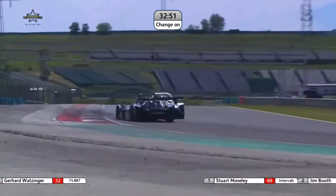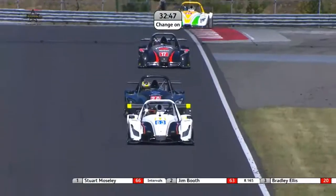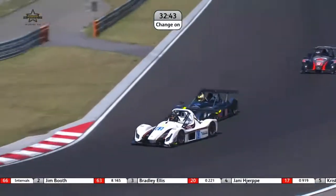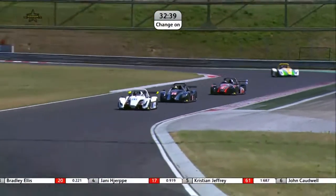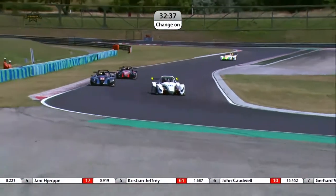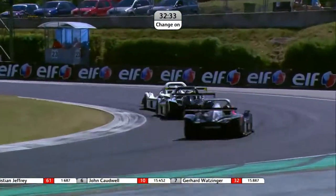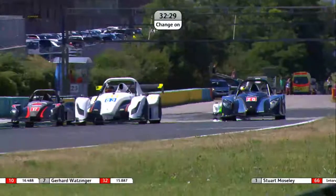So Stuart Mosley leads by over 6 seconds, and Bradley Ellis has got to be careful. That's the second lap in succession he's been very wide out of that corner. Yeah, he will get a track limits warning. Needs a very late dive there. So Jim is starting to slow the guys up mid corner there, and this will be hurting their race time. The outside's always a brave choice here.